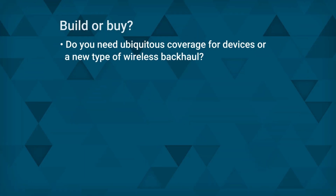When deciding whether to build a private 5G network or buy public 5G from a provider, ask and answer some key questions. Do you need ubiquitous coverage for devices or a new type of wireless backhaul? Private 5G can provide more extensive and dedicated coverage across enterprise locations.